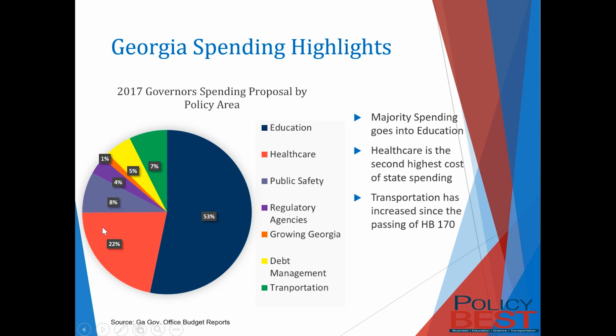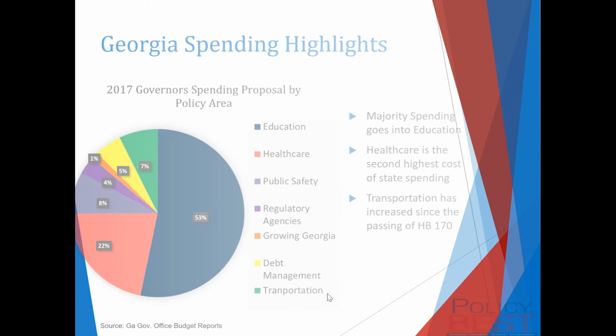The second highest cost to state government every year is health care, which every year takes up between 1/5 and a quarter of state spending. The remaining quarter of state spending goes between these five policy areas, and the only thing I want to highlight from that is transportation spending, which is 7% this year and has increased dramatically since the passing of HB 170.